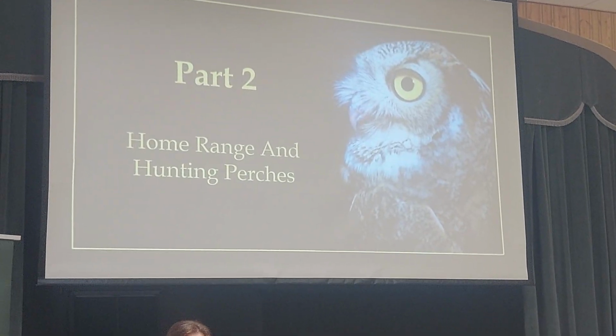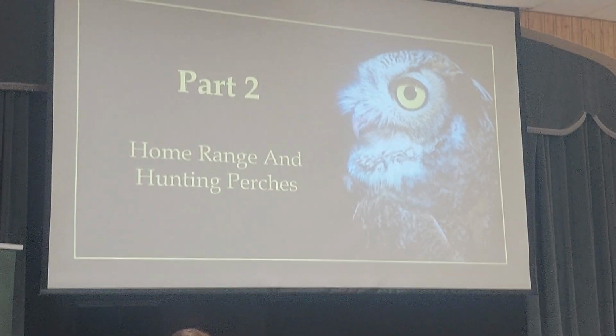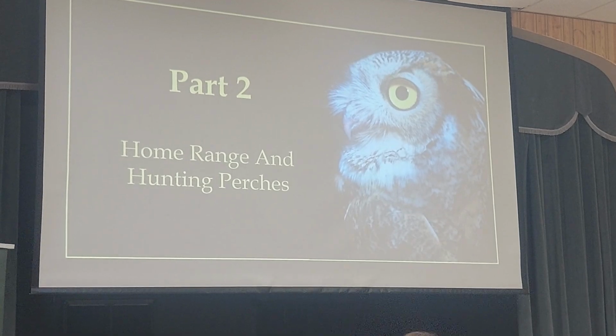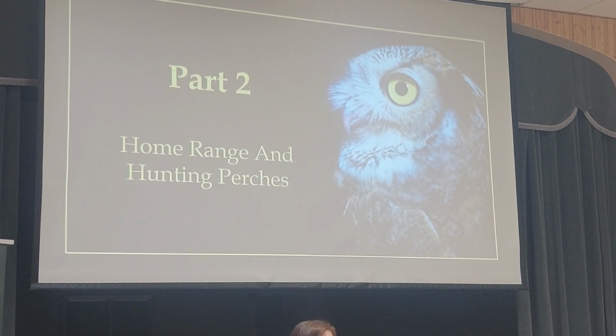So the second part of my project was to take a closer look at the great horned owl's home ranges and where they were actively choosing to hunt. So the perches that they were looking for in order to have that elevated position to actually catch their prey.